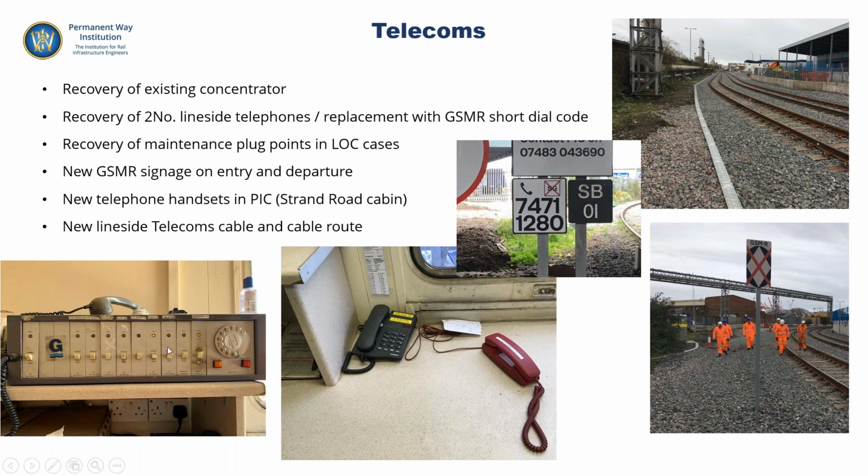So that went and was replaced in association with the use of GSMR instead of line-side telephones, with just a direct dial telephone to Sandhills Signalling Control Centre and then an outside line ETD telephone. And that's basically all they need. And a couple of other bits that telecoms are responsible for: the cable route you can see there, and GSMR signage.